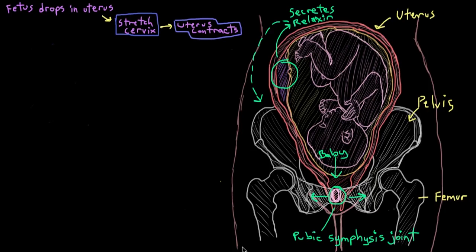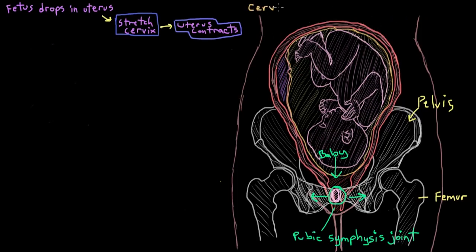So now that we have an idea of what's happening in mom's body just before labor, let's look at the actual stages of labor. And there are three main stages. There's cervical dilation, expulsion of the baby, and the afterbirth. And in total, labor can take anywhere from 7 to 20 hours, depending on how quickly each stage progresses.